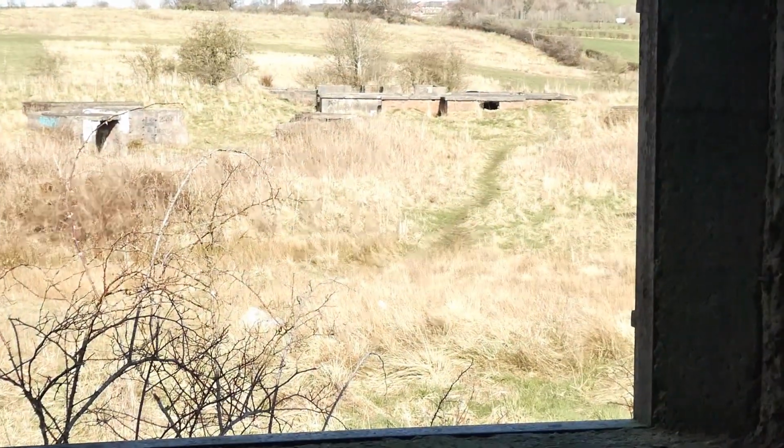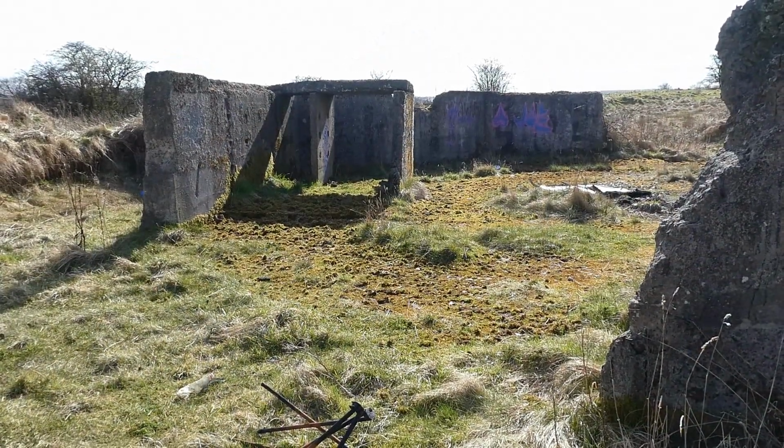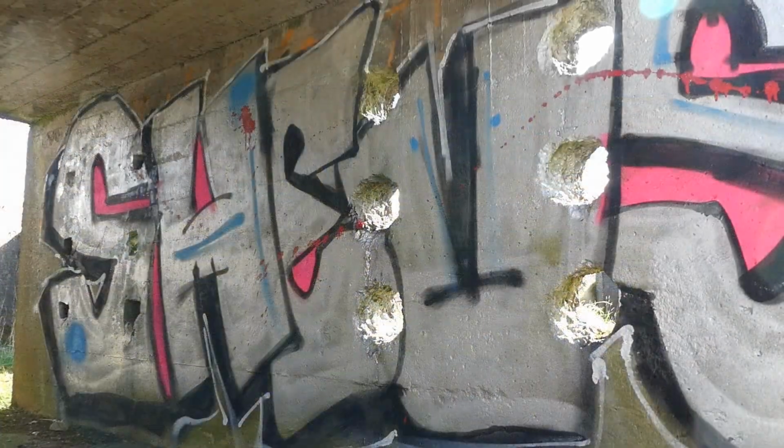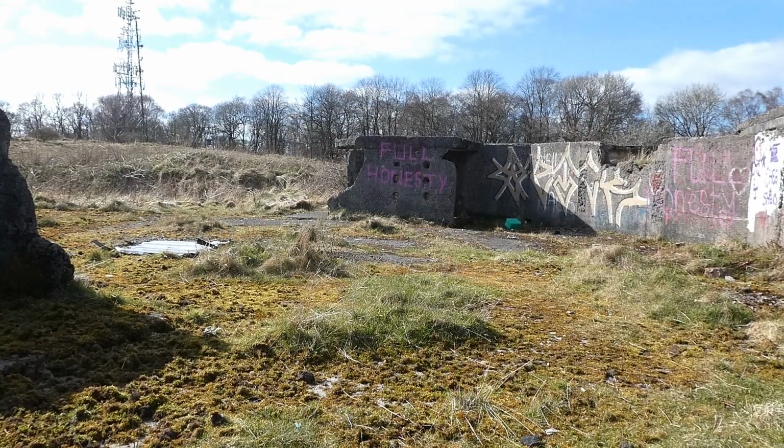As it stands now, the whole site is in a fairly advanced stage of dereliction. It doesn't help that parts were demolished and holes drilled in walls for a proposed paintball venue in the early 2000s that never opened.